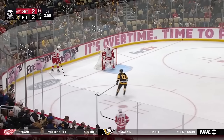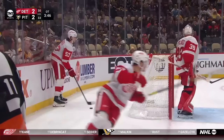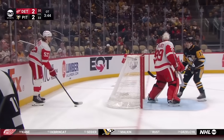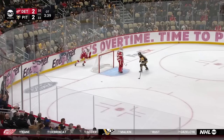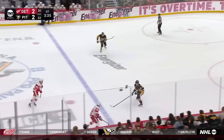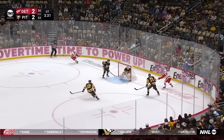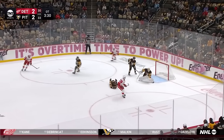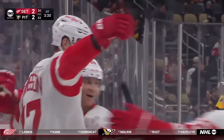Great patience there by Gino as well to buy some time, wait for the goaltender to make the first move, but he just can't elevate that puck enough. And how about Carlson with that pass? He is sneaky. Remember, prior to the game, it was Malkin being honored for 500 career NHL goals. Alex DeBrincat gathers this one. Centering pass. Rasmussen scores! And the Red Wings capture this in overtime.